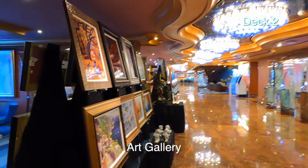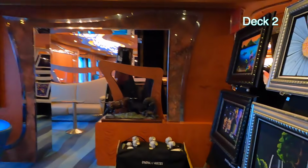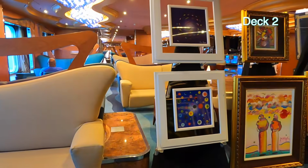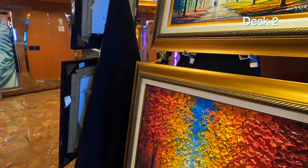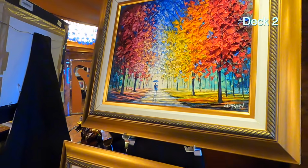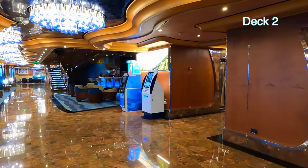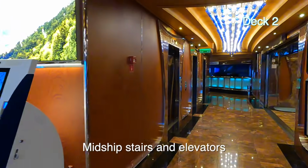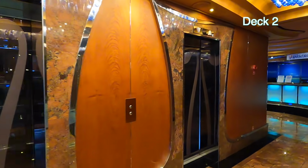That brings us to the art gallery. Just going to show you some art here. I see these pictures on every cruise, whether it's Princess or Carnival or whatever. Same pictures. So I'm here to tell you they're not one of a kind. This is the midship elevators, and these are the glass elevators that go up.